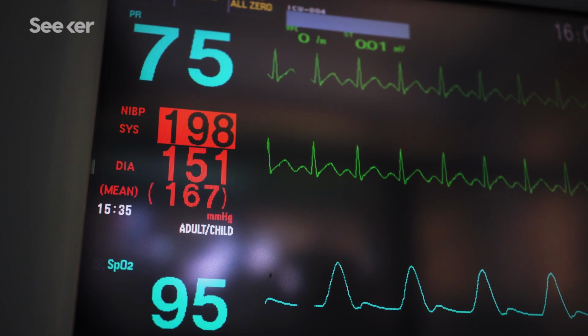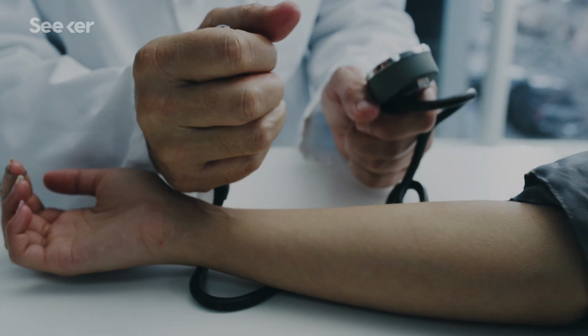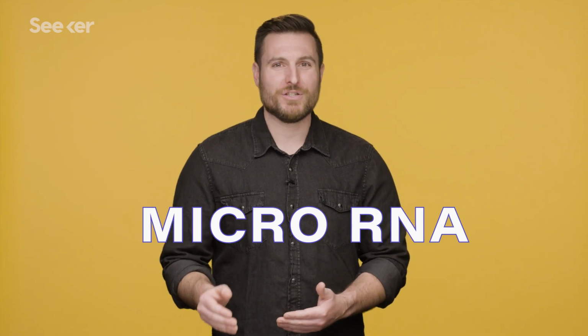Now, technically, metrics like pulse and blood pressure count as biomarkers, but scientists are finding all kinds of new biomarkers in the lab that can help them make decisions about healthcare. For example, scientists can measure extremely tiny fragments of genetic material in someone's blood called microRNA and make predictions about that person's risk of specific cancers. Here's what's so cool and exciting about that, though.